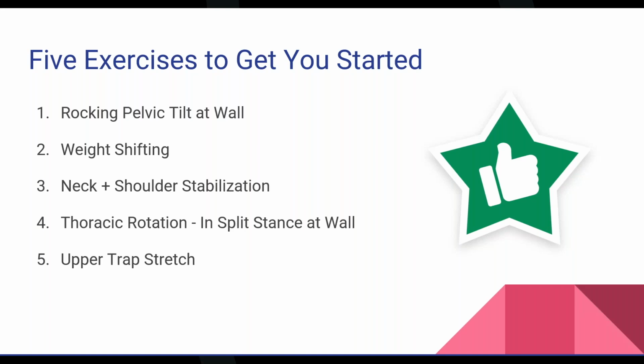Now think about how quickly you can get into this positioning here. Anytime you guys want, squeeze, good, boom, ready to go. Shift your weight back and forth, right.